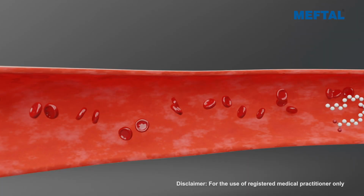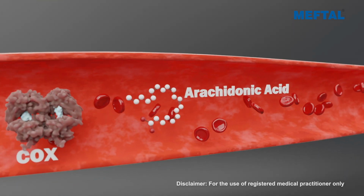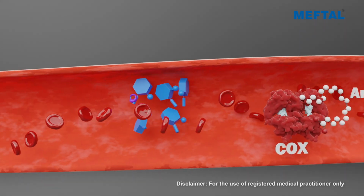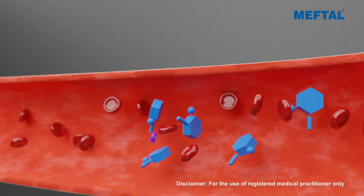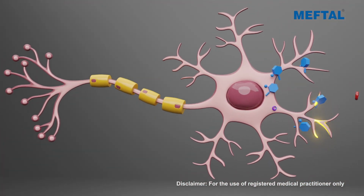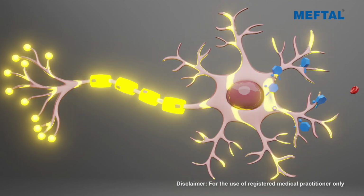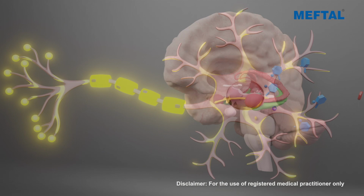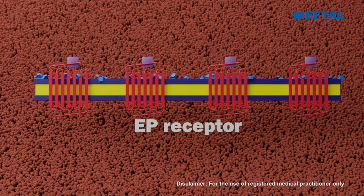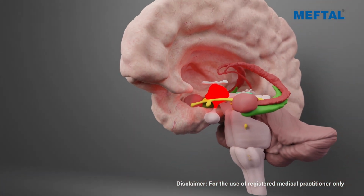Due to local inflammatory response, peripheral prostaglandin synthesis occurs due to the conversion of arachidonic acid through cyclooxygenase enzymes. These prostaglandins activate cutaneous nerve receptors, transmitting the fever signals to the brain. This is termed as the neuronal pathway. Prostaglandins in the brain act on the EP receptors in the hypothalamus and reset the thermal point to a higher level, producing fever.